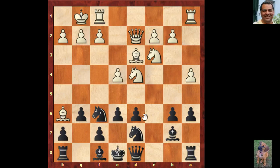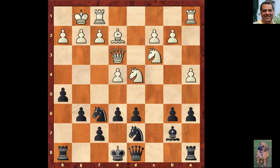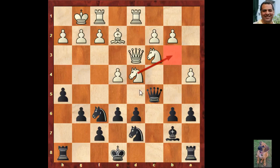It seems, if d6 is not a problem, if the king's not a problem here, there's some coordination going on with rook and bishop actually, potentially, as in the game. Yeah, it just seems as though d6 was almost a problem because of knight b3. Interesting.